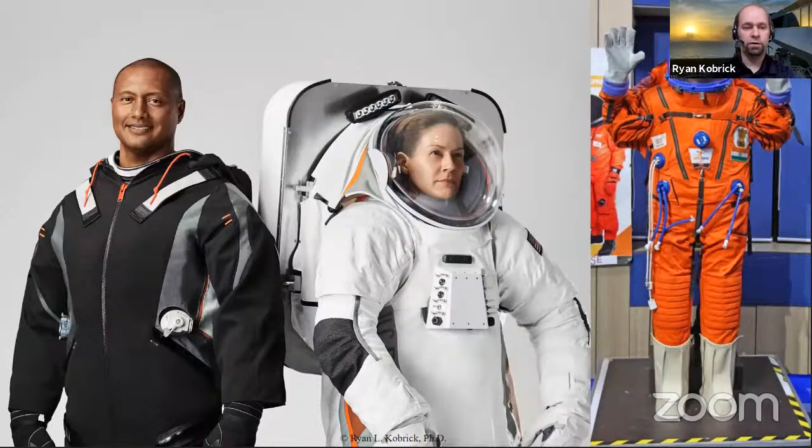Finally, we have ILC Dover has new concepts they're working on for both IVA, EVA, and other countries are also looking at designing their own suits. So we've got an Indian suit that's based off of Russian heritage on the right there as well.